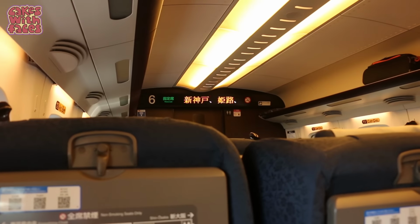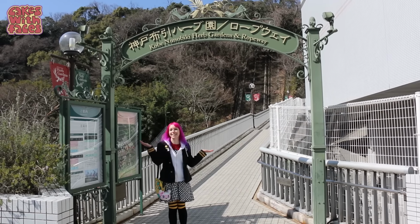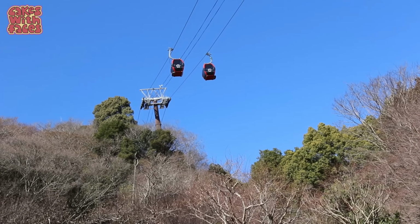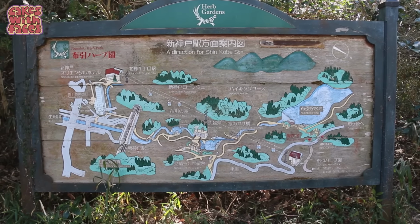I'll show you the train ride there and how to get tickets, a ropeway, and Nunobiki Herb Garden where you can relax and enjoy stunning views. We're taking a ropeway up to the herb garden, then we'll be hiking down the mountain via the waterfall.